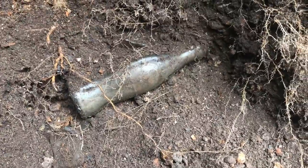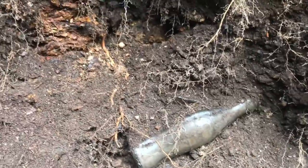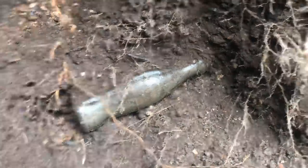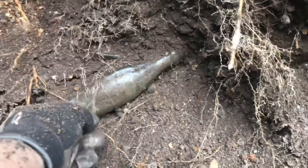Guys, right behind where that pistol just came out, you can see that orange layer right up above. I got a 1915 Coca-Cola in the hole. Let's go ahead and get it. It just rolled right out.